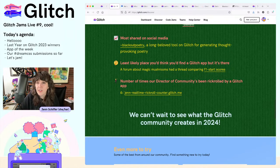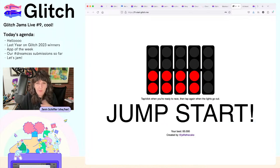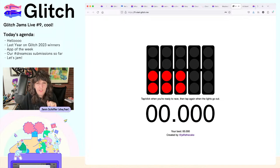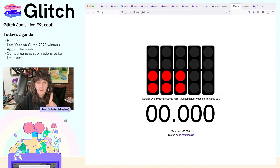The least likely place that you'd find a Glitch app, but it's there, is another app that gets widely shared. This was the first app on Glitch to actually go viral, and that is the F1 Start app. You tap and click when you're ready, and then when the lights go out, these are like the lights that set off before an F1 car race. I don't know much about F1 and racing, but I know about, what's the word? Reaction time. Look, I clicked before the jump start. Oh, I'm supposed to wait until the lights go out. So you click, and then it goes.